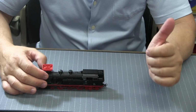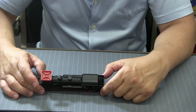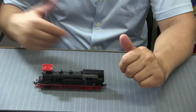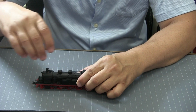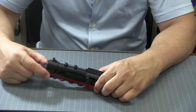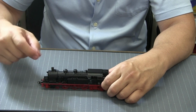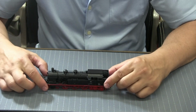The cab is plastic. That's always the case with every locomotive, because they can make different roofs and then swap them out for the different versions and the different eras. They protect the smokestack because there's probably a little fluid in there, because like I said, it has a built-in Scheute smokestack. And they put this little red cap on there to probably prevent the fluid from going all over the locomotive. But here we are.